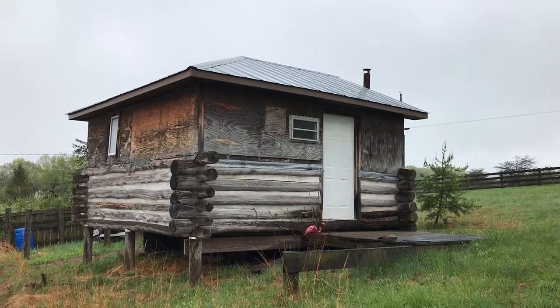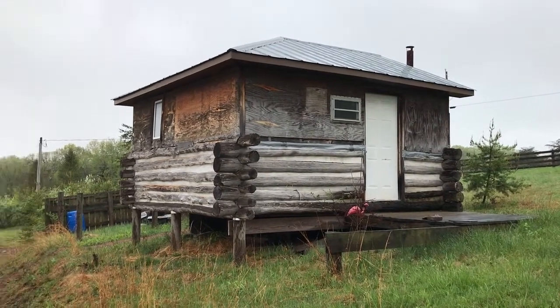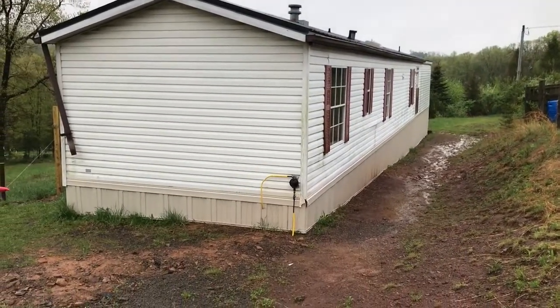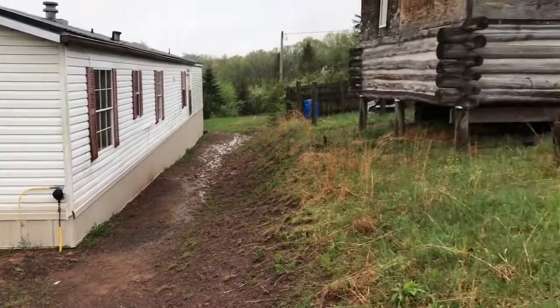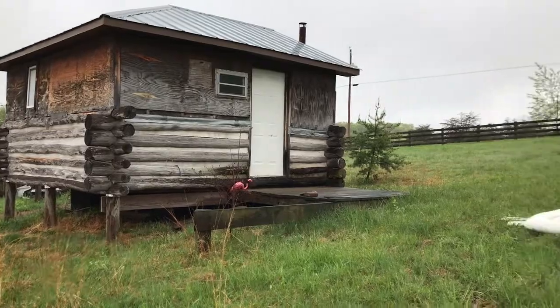So today I'm going to do a video of a tiny house on a property that I bought. My farm is right over there next door. I bought this place because it had a mobile home on it that I'm working on fixing up and making the company office out of. And this, which we affectionately refer to right now as a bunkhouse.